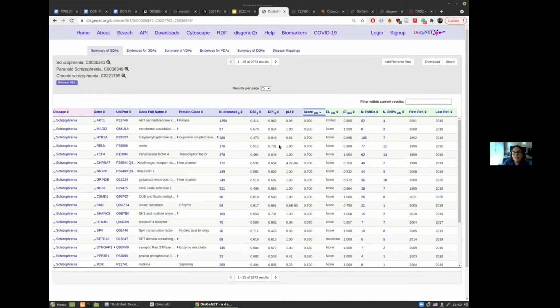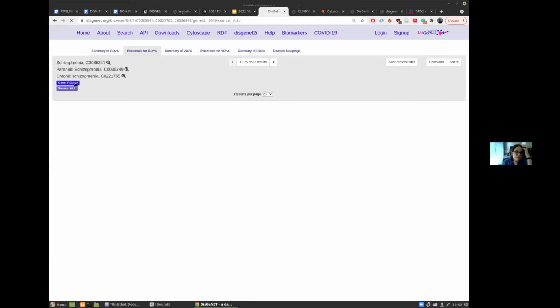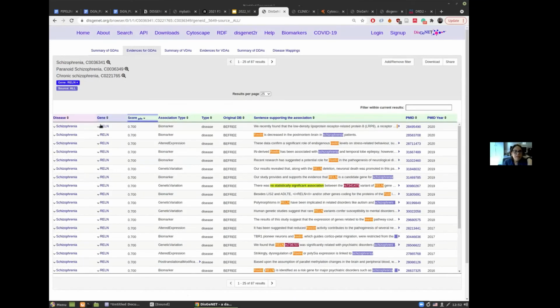So by clicking the links here, you can, for example, investigate what are the publications, exactly the evidences relating this gene, RELN, and schizophrenia, right? So you have here the result of clicking on the number of publications. So you can see here we have 87 results. Here you have which is the original database that is producing these results. In this case, BeFree is our text mining system. So this would indicate that we are seeing evidences that have been obtained via text mining.